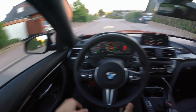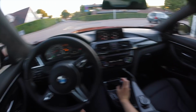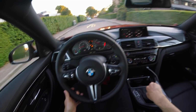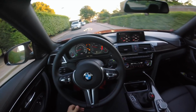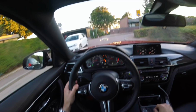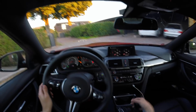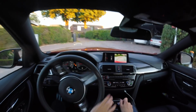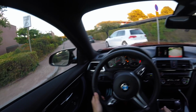And the Harman Kardon sound system is crazy loud. You can really have a disco in here, and that's a good point for being a young guy. We also have a normal parking brake, which is quite rare these days. A lot of cars have this electric handbrake, parking brake, and it's not really fun for performance driving. So basically you can drift with this car and pull the e-brake to initiate the drift, and really play with it on track, which is really what this car is made for, especially with the competition package.